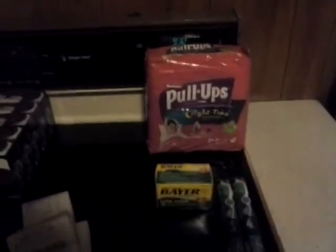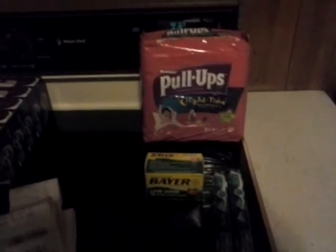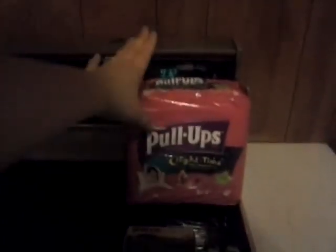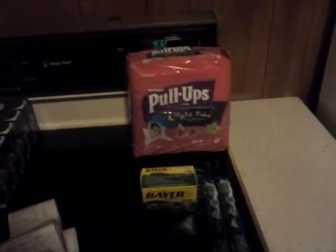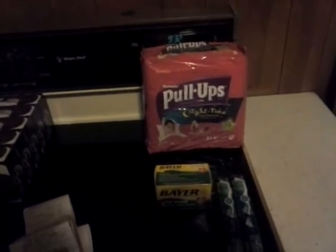These pull-ups are a really good deal. If you have a child that needs pull-ups, you need to run to Riteaid, because in their ad, it just says a $6 plus up reward. It doesn't say size, it doesn't say anything. So, the $6 plus up reward is actually for the little, well, it's a jumbo pack, but it's the small pack. And at my Riteaid, those are normally $12.99. So, the $6 plus up reward makes it half price anyways.